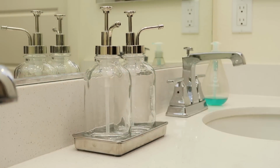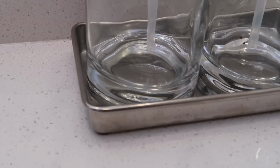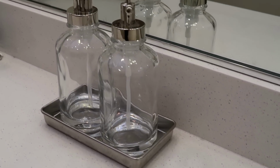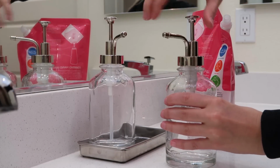They're sturdy, they're glass, they're shiny, and they just look a lot more styled and put together than the original plastic one that was sitting there. So these are gonna look gorgeous and clean on top of the countertops, and they just add that nice vintage style in as well. So I'm really loving this old and new mix.